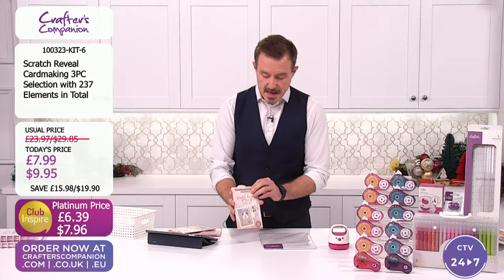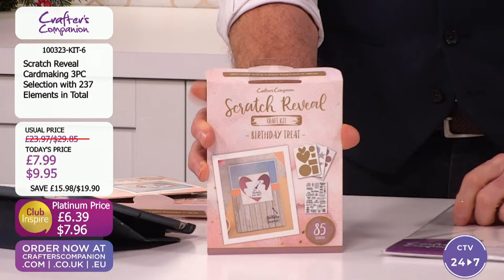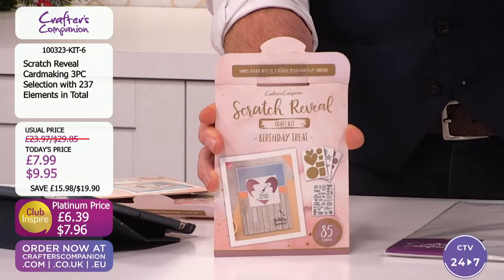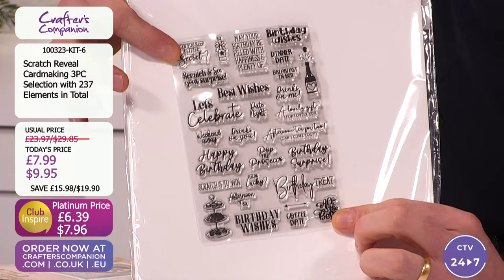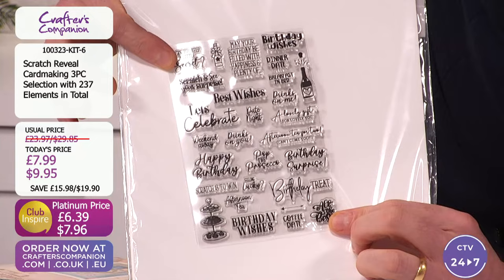So as I said, if you already bought this, what a way to stock up for £6.39 or $7.96. This one, again, all of those scratch and reveal stickers, and then you've got loads of these little stamps for celebration. So you've got, like, let's celebrate, best wishes, happy birthday, scratch to win, birthday treat, birthday surprise. What else have you got in there? Dinner date, birthday wishes. I mean, literally, you could have so much fun.